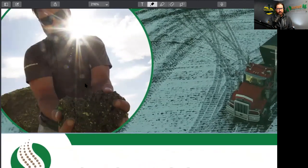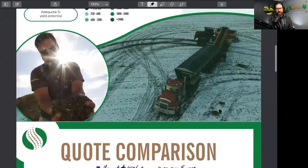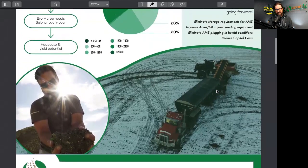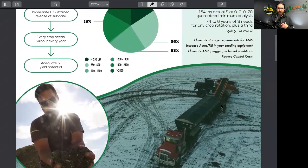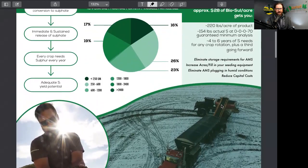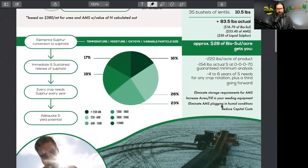So you can see here, I'm holding this product in my hands. It's in a pile. How does it get applied? It gets applied through spin spreaders. It gets applied through conveyors. It gets loaded through live bottoms. And if you don't have the equipment, we can get it on for you, and I'll show you all the economics. It still makes more economical sense to farm this out to somebody else. If you can do it in-house, that's fine too.